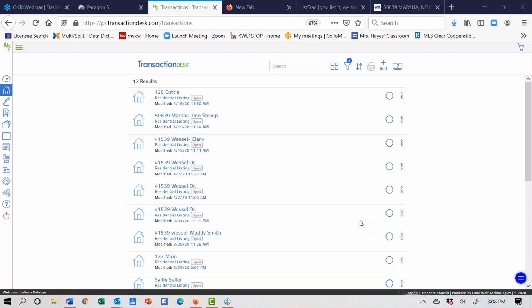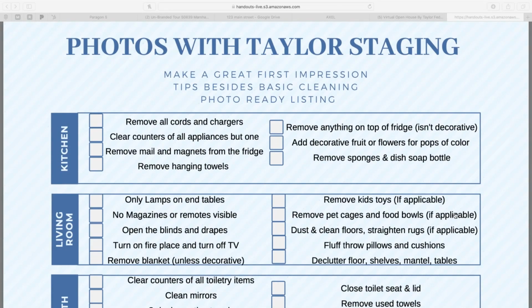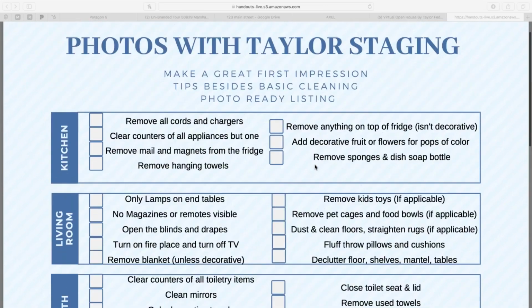Yep, absolutely. So just to go back to the photos real quick and the tours, let me take over, because there's one thing I mentioned but I just want to show you before we go into virtual open houses. This checklist that you have attached, as well as the step-by-step directions I'm going to go over with virtual open houses. Don't forget to download these.